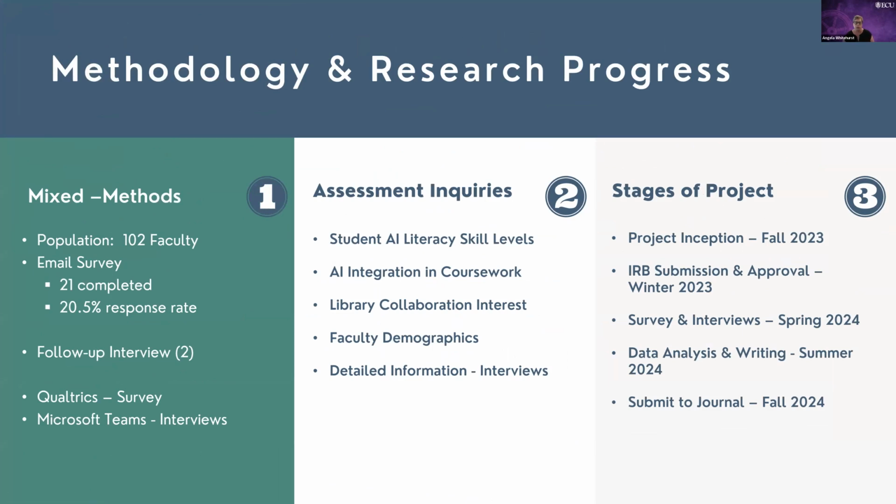All right, so when I started to put together my methodology and come up with my instruments, I decided to use a mixed methods approach, similar to what Candace is using. I created an email survey through Qualtrics, and also decided to do semi-structured follow-up interviews using Microsoft Teams, so I could use the transcription tools within Teams for those virtual interviews. My population is 102 faculty members within the College of Engineering and Technology here at ECU. That's all levels of faculty, anywhere from part-time adjuncts, to teaching instructors who just focus on teaching, to tenure track and tenured faculty members as well.